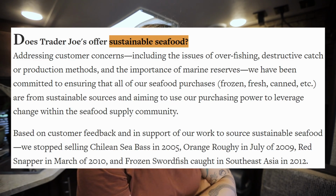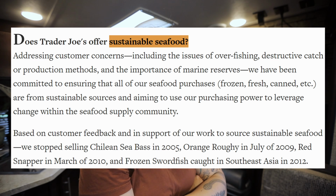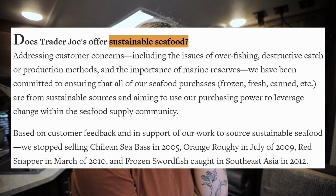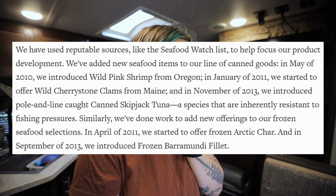Customer concerns, including the issues of overfishing, destructive catch or production methods, and the importance of marine reserves. We have been committed to ensuring that all of our seafood purchases are from sustainable sources, aiming to use our purchasing power to leverage within the seafood supply community. They use reputable sources like the Seafood Watch List. They do a lot of wild caught fish, and so on.